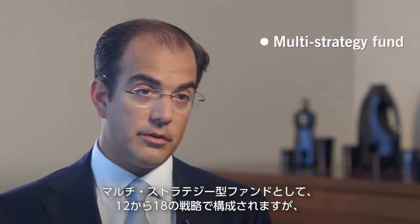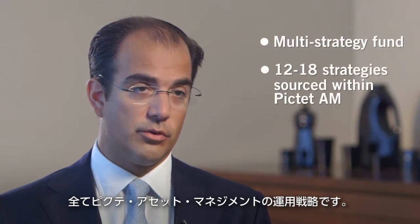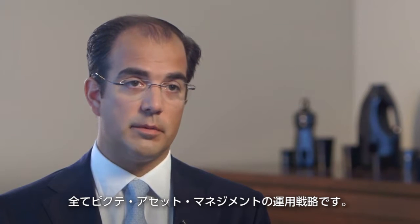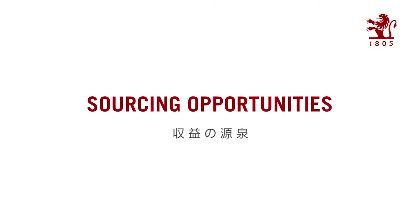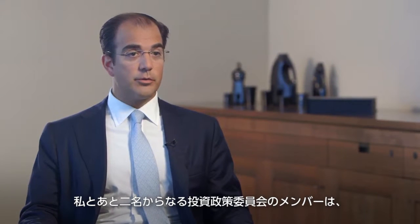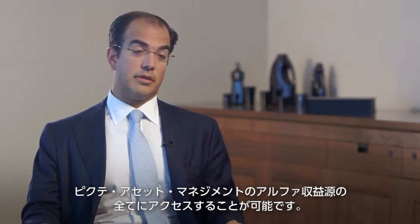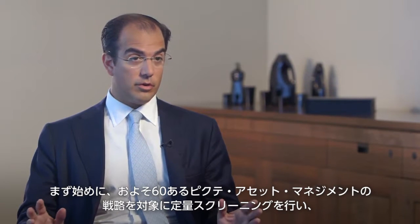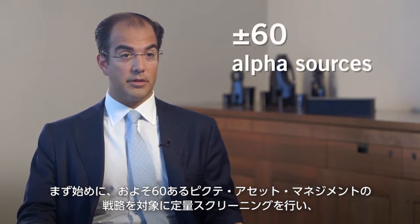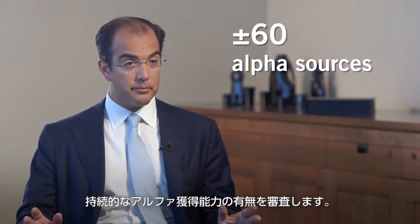It's a multi-strat fund, so we have between 12 and 18 strategies, and they're sourced from teams within Pictet Asset Management. Well, myself and the other 2 investment committee members have the opportunity to use all the alpha sources of Pictet Asset Management. So first, we do a quantitative screening of the approximately 60 strategies of Pictet Asset Management to look for persistent sources of alpha.